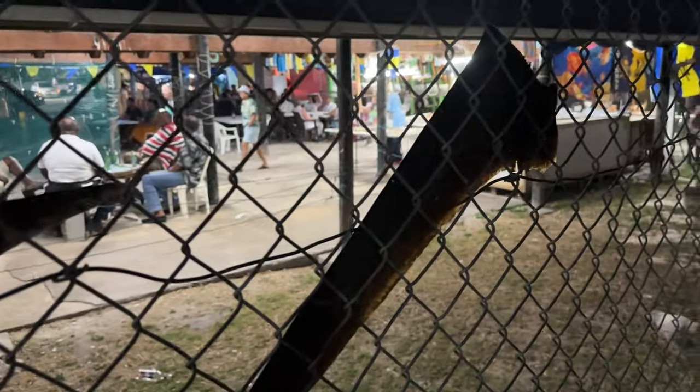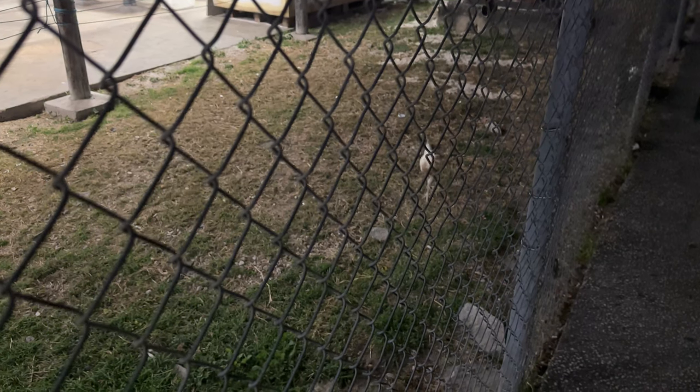What are these? These are fins from fish they sold today because they're still wet. It's sparkling. Big boys. Yeah. And the chickens may be profiting. Oh yeah.